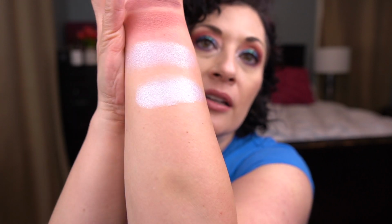It's pretty. It's kind of like a silvery lilac. Okay. See how that goes.